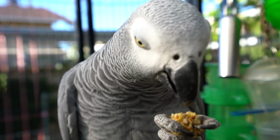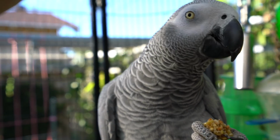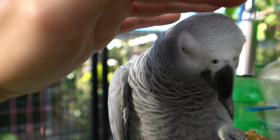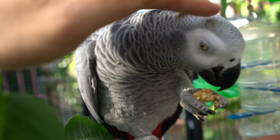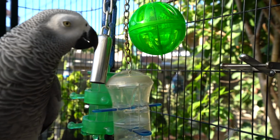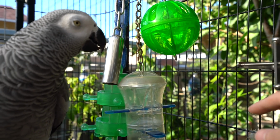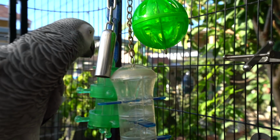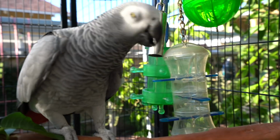Is that good, Smokes? Even though she loves her food, she'll never turn down a head scratch. Will she play with this right now? Look, Smokes, what's that? Not right now?